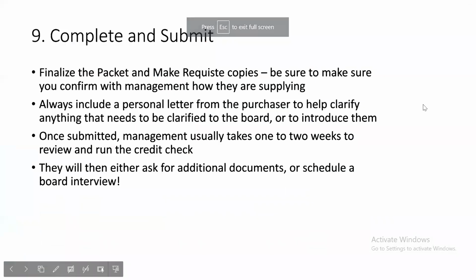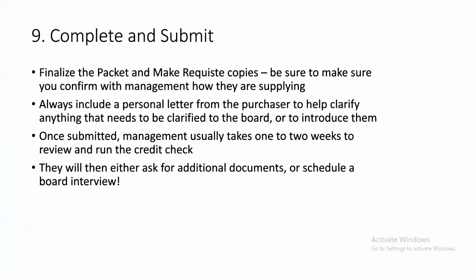So again, I always include a personal letter from the purchaser to help clarify anything that needs to be clarified to the board and introduce them. I put it behind the cover page. I usually don't these days write my own cover letter. Some brokers do. Again, just defer to the listing agent for what they want. Anything that needs to be clarified, right?